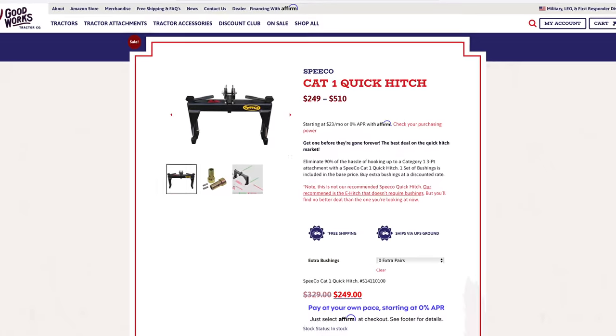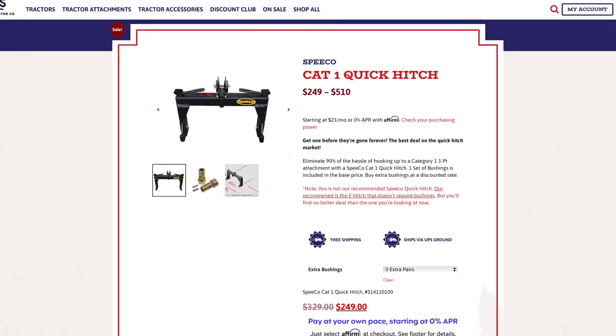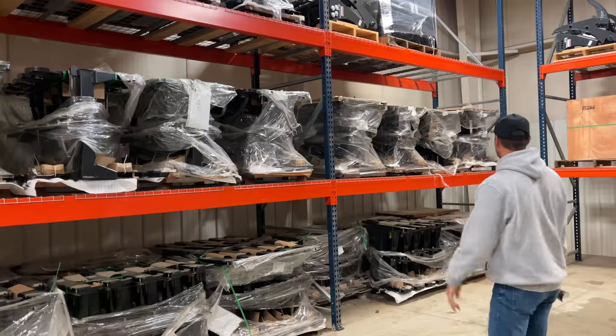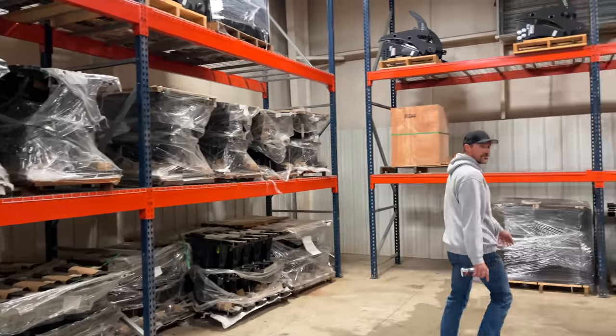But they trickle out of the door. Everybody wants the version that doesn't use bushings because it's logical, right? And so it's just a difference. It's just funny though.